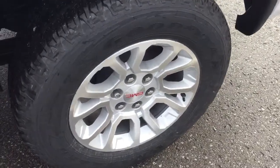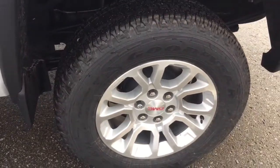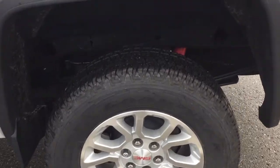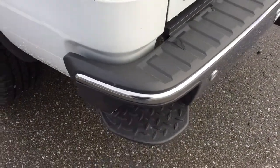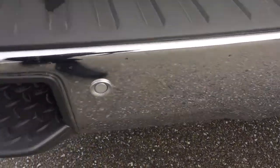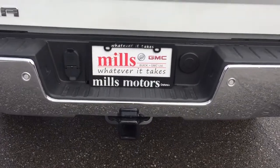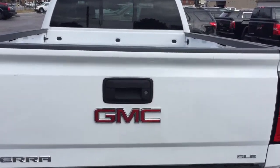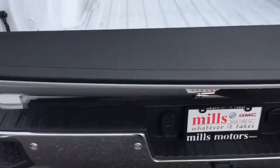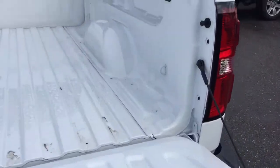18-inch bright machined aluminum wheels, wheel locks installed and ready to go, and Goodyear all-terrain tires, and you got the Rancho brand rear shocks with that Z71 suspension, and you got corner steps here to get in and out with ease. Right there are your ultrasonic parking sensors, hookups here for trailer and hitch, and you have the trailering package included in this one already. Easy lift and lower tailgate system, locking tailgate, one little pull right there. Check it out. So smooth, so quiet.